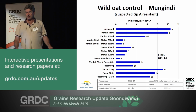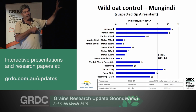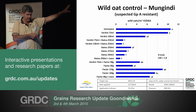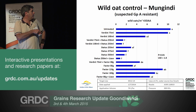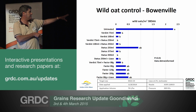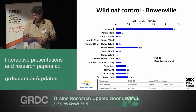A second trial, we've almost had an identical result. So out at Mungindi, again a suspected FOP resistant site, Verdict resistant site, and certainly our results would confirm resistance to Verdict here, looking at that. Again, the Factor just has not worked. It hasn't done anything. What has worked for us is, again, the mixtures of Verdict with the low rate of Status, or adding Liase to the Status. Unfortunately, we didn't have Liase added to a 500 mil rate of Status. That would have been a nice one to look at, but we didn't have that treatment in the trial.